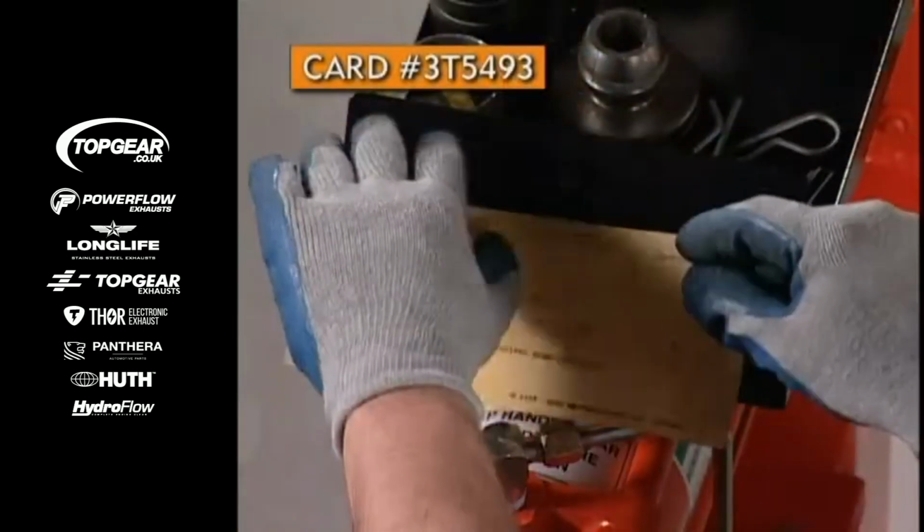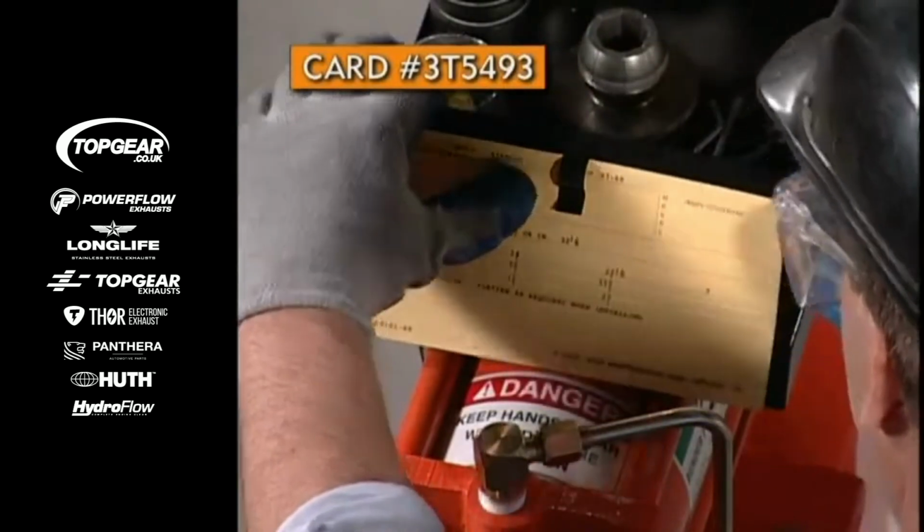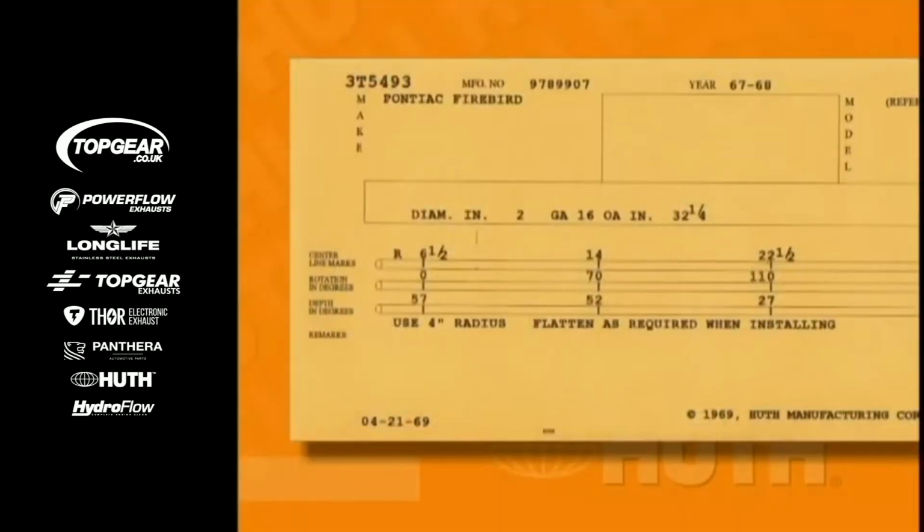We've selected card number 3T5493, a tailpipe for a Pontiac Firebird, as our first example. This card represents an easy bending operation. 3 bends, no end finishing. However, there is one pipe flattening procedure. The card indicates a 4-inch radius die is required and calls for centerline marks of 6.5, 14, and 22.5 inches.